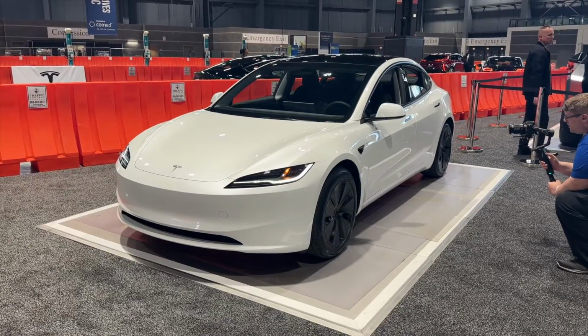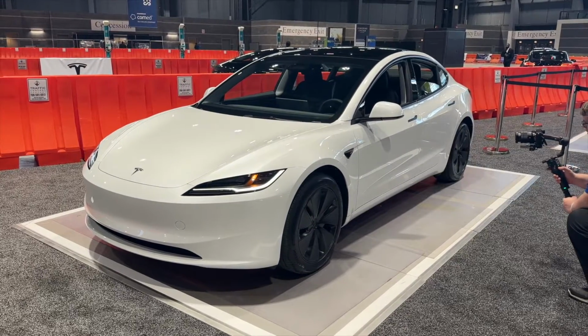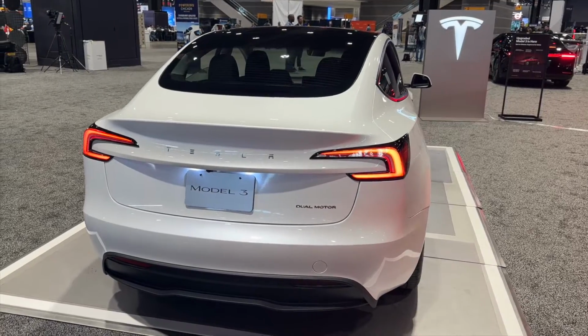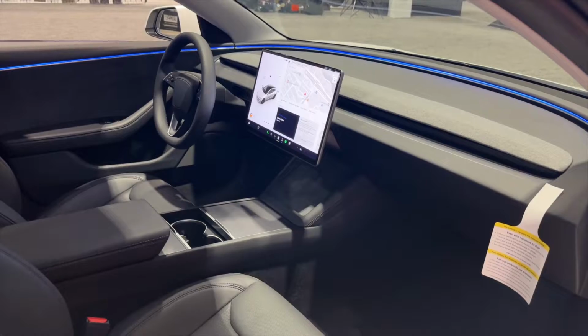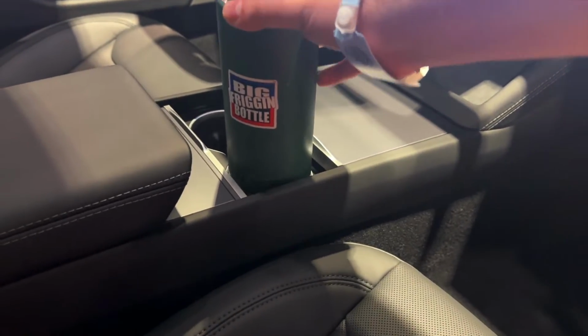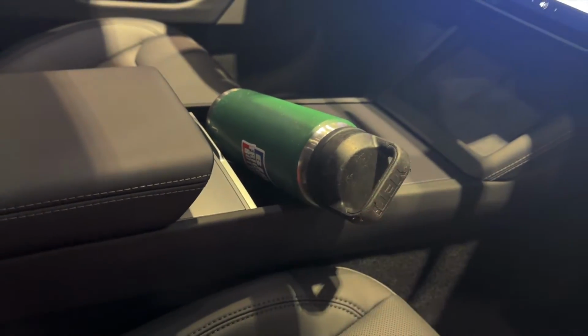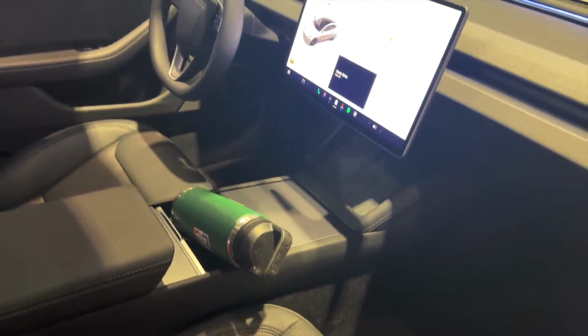The refreshed Tesla Model 3, I think it actually looks decently attractive. It is just a refresh, it's not a completely new generation of the Model 3, and they still stuck with the minimalist interior. However, on the inside, we'll big friggin' bottle test it, and unfortunately it fails. However, if I know anything about the Tesla aftermarket, I'm sure someone makes an adapter.